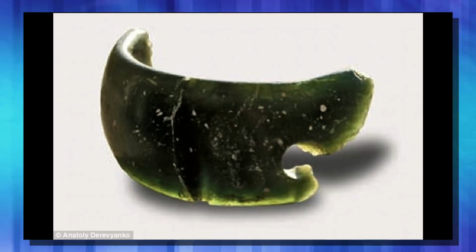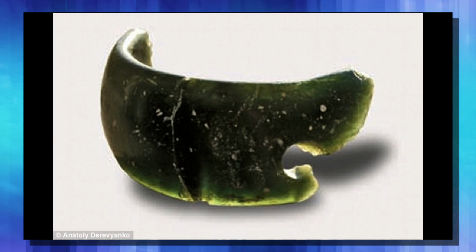And finally, let's move forward to a closer to modern era, but still a long, long time ago. I love when we find something that just throws a wrench in what we thought we knew about our world. And this next one definitely does that. This bracelet, found back in 2008 in Russia, is attributed to a branch of early humans known as Denisovians.